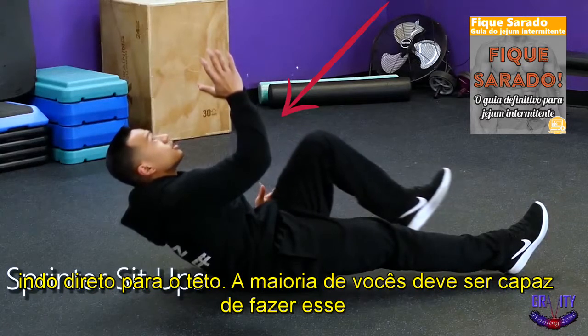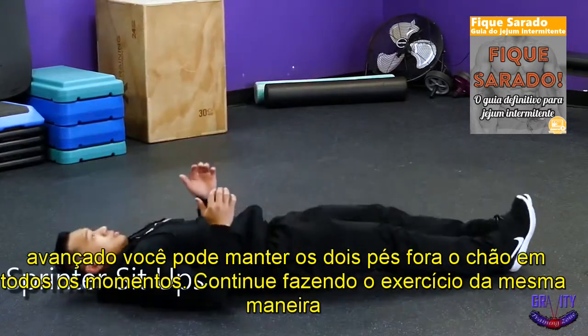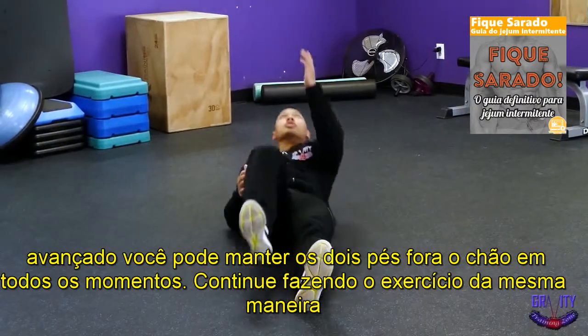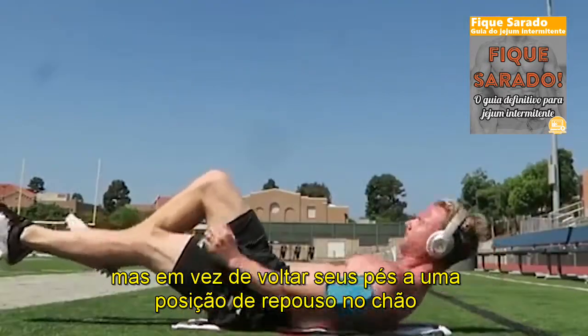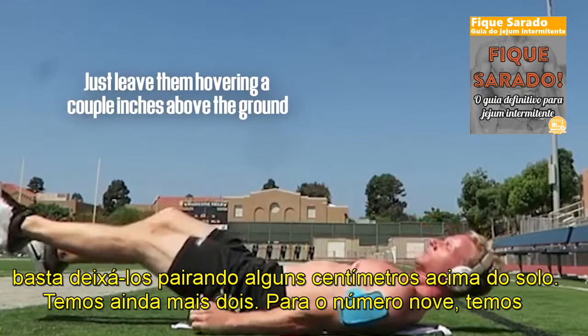Most of you should be able to do this exercise with no problems, but for those of you that want to make it more advanced, you can keep both your feet off the ground at all times. Still perform the exercise the same way, but instead of returning your feet to a resting position on the ground, just leave them hovering a couple inches above the ground.